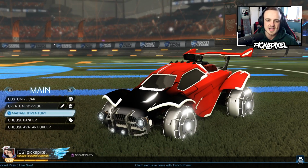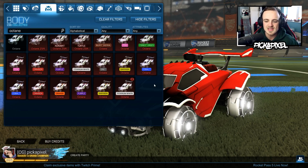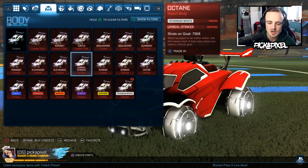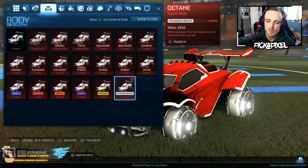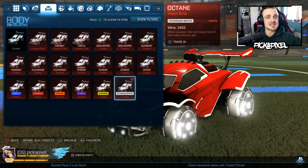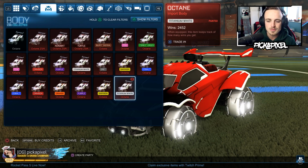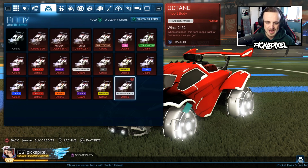Let me go to my inventory right now and show you what the inventory is looking like. If we type in Octane, these are the colors that we have. We have the white Striker. We sold a couple of white ones recently in a video, but we already have 2 more white Octanes in the inventory. So today, maybe it's a good day, it's a Friday, it's sunny, I'm in a good mood. Maybe today is the day we can finally break the record.